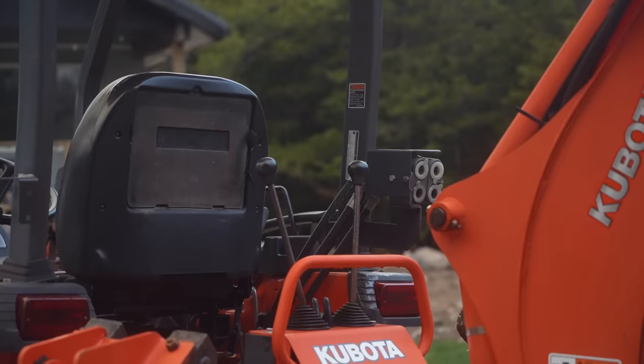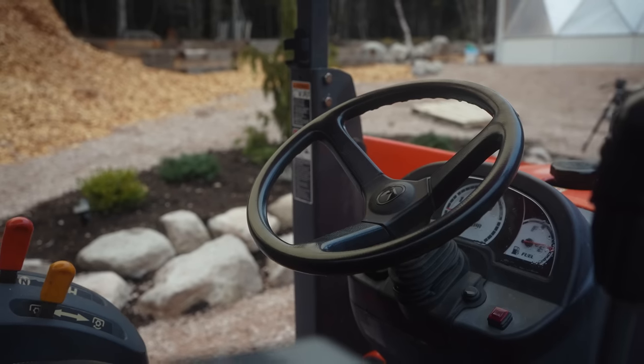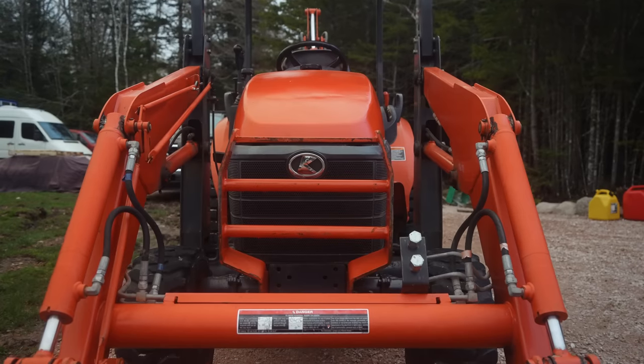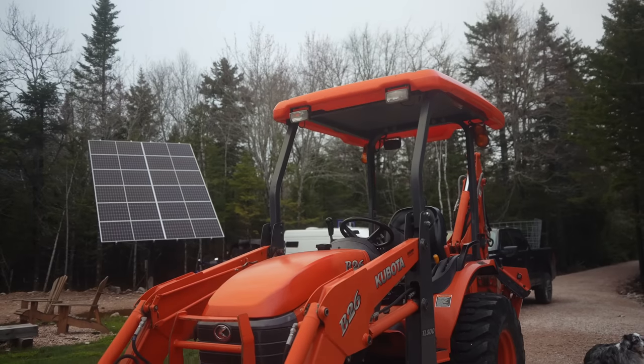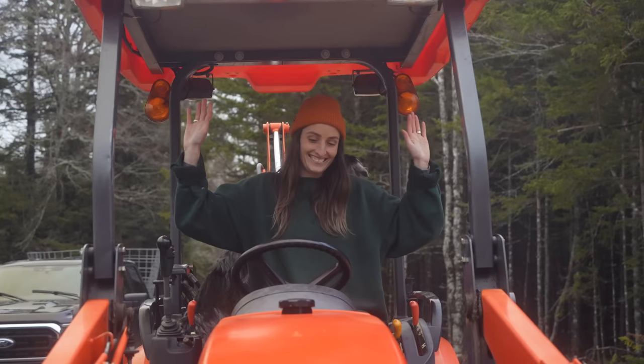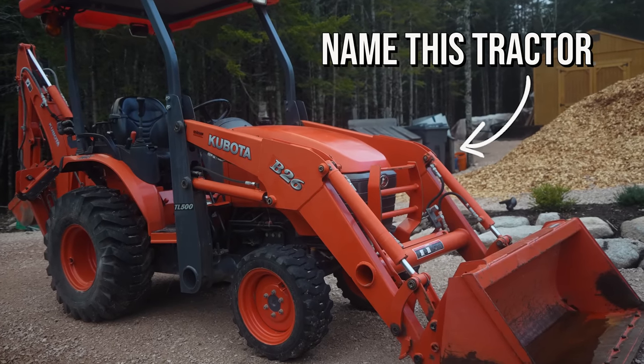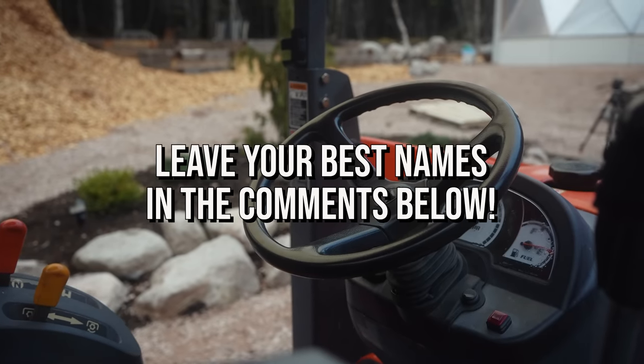But first, let's introduce you to the tractor. This is a B26 Kubota tractor. This tractor can not only dig with its backhoe, but it has a huge loader in the front, as well as some forklifts. Hold up, let's name this tractor together. Leave your best names in the comments.